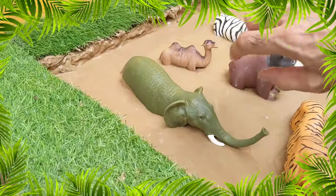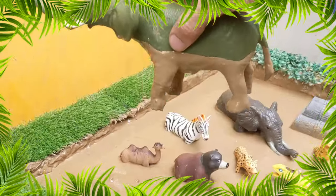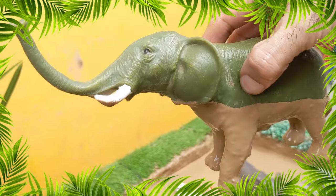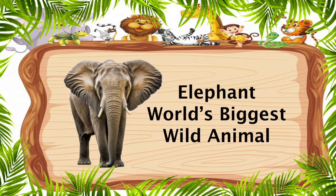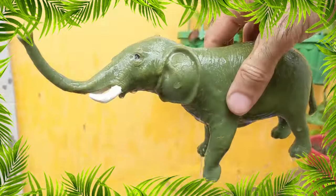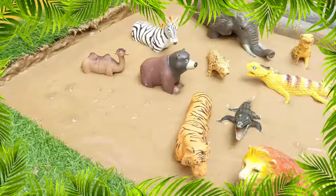Oh wow, here we have a big size elephant. This elephant is so big and so dirty. As you can see, his tail is also dirty. The elephant is the biggest wild animal in the world and very big, large size he has. Let's wash him. Here we go, elephant. Let's see what we have next.